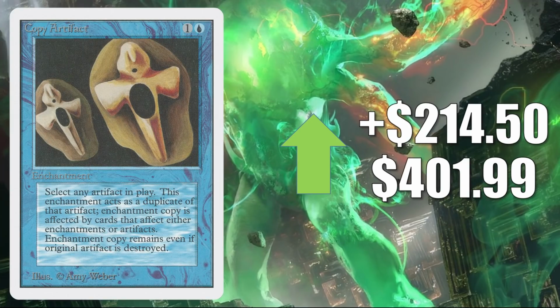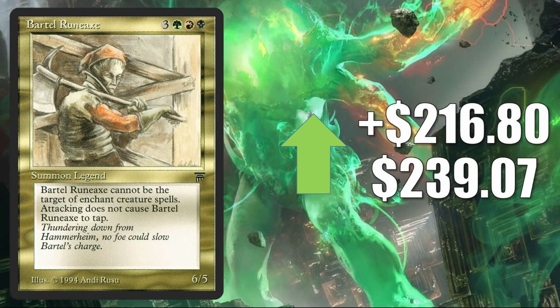Copy Artifact from Unlimited. We saw the revised copy got bought out last week. This week, it's this one going up $214.50 to $401.99. However, I did look online and there are copies moving at average for this price. Some a lot less, but some a lot more too. So perhaps someone is just really dedicated to this buyout. I don't know.